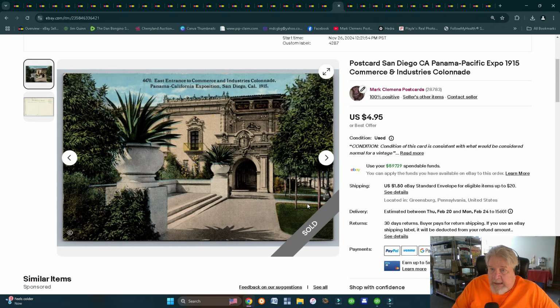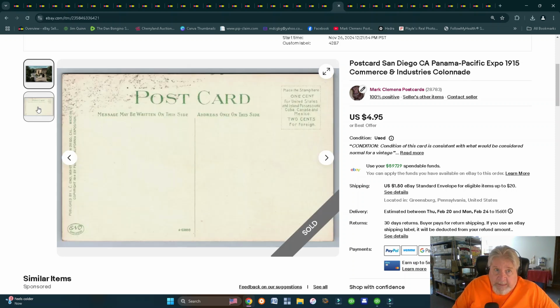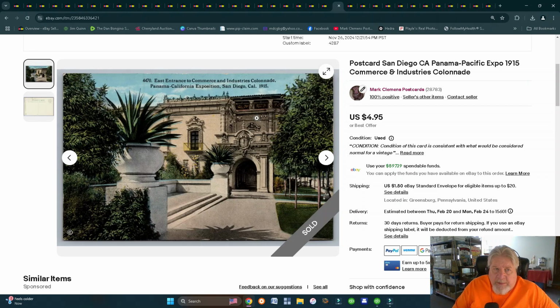Here we have a view at the Panama-California Exposition. This buyer bought two of these cards. This first one here, you can see divided back. Obviously, this expo was in 1915. It is unused. This one features the east entrance to the Commerce and Industries Colonnade. The expo was in San Diego. That one sold for $4.95.